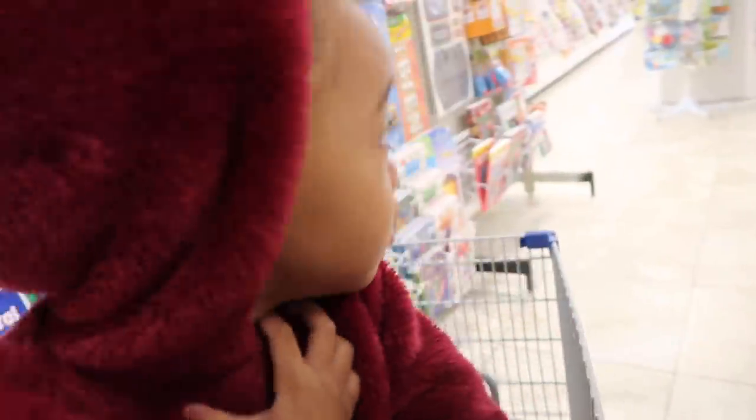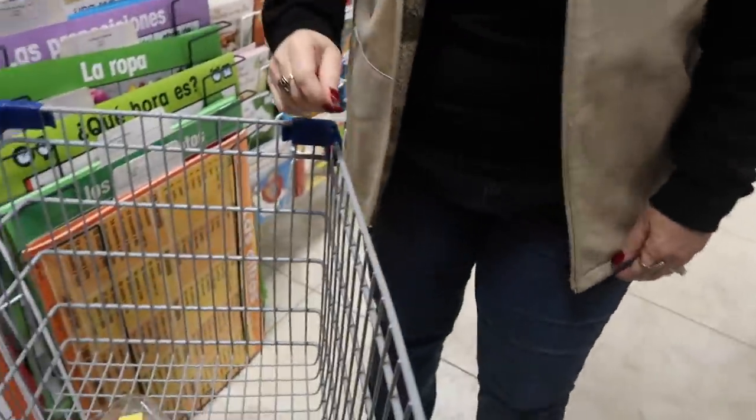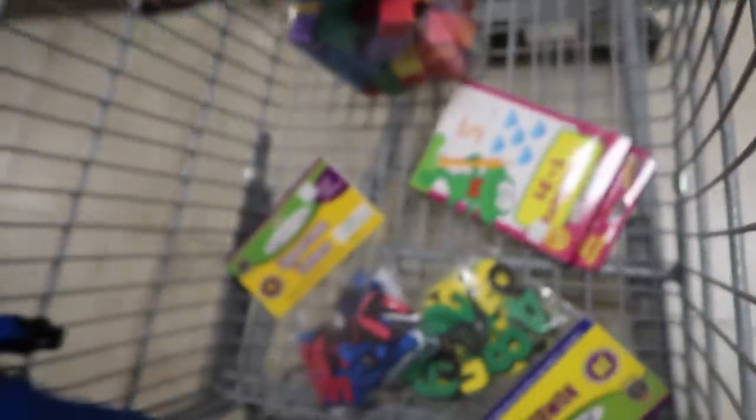Okay. Let's turn this way. What did we find so far? We got some good stuff. We got the magnetic stuff. Yes. Okay, good. And these are the wipe-off cards you can use with those wipe-off markers. Are you so excited? This is going to be fun. Maybe we'll get some stickers. There's tons right up in the front. All right, well, y'all have fun. Holler if you need us. Thank you.